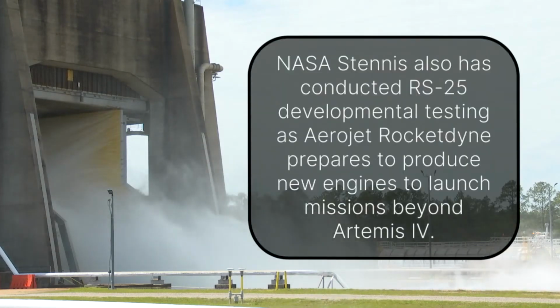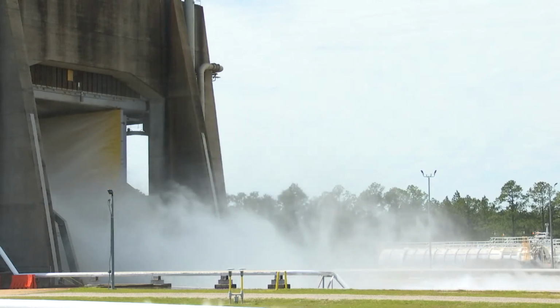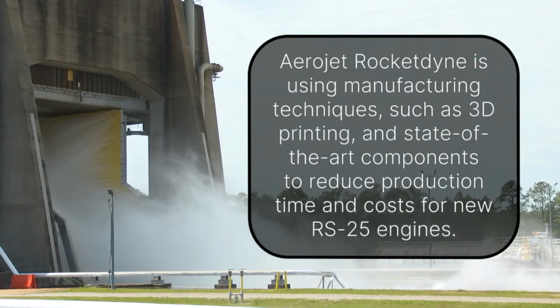NASA Stennis also has conducted RS-25 developmental testing as Aerojet Rocketdyne prepares to produce new engines to launch missions beyond Artemis 4. Aerojet Rocketdyne is using manufacturing techniques such as 3D printing and state-of-the-art components to reduce production time and cost for new RS-25 engines.